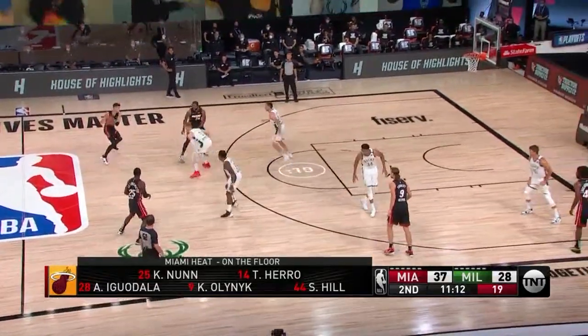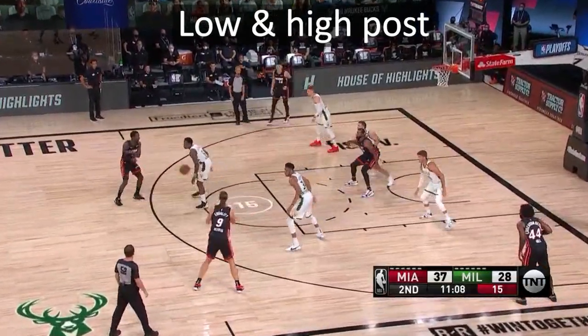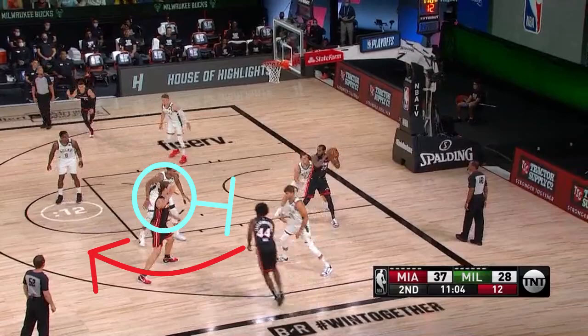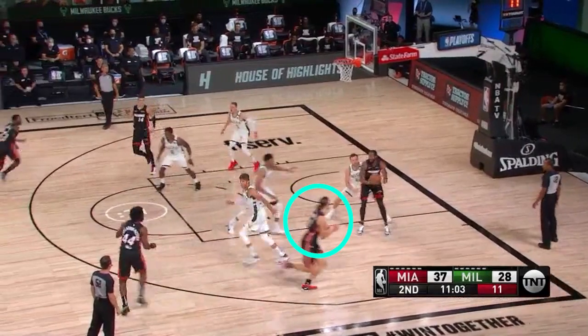One area where they do a lot of damage is by playing out of the low and the high post. Here's a good example. They throw it to Iguodala down low, but he's not really looking to score, but instead we get a bit of split action. Olynyk sets the flare screen for Hill, and when he sees Giannis sags off of him, Olynyk pops for an open 3.